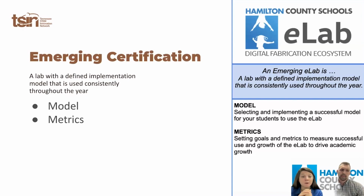Those are our 3 most successful models, but we also have 3 metrics that every school has chosen for how to say if their lab has been successful. The 3 most commonly used metrics of success are the percentage of students in the school that are using the lab, percentage of teachers in the school that are using the lab, and just the number of projects that are happening in the lab.